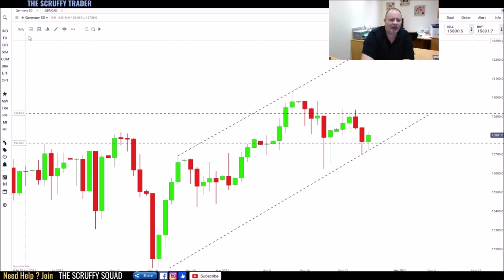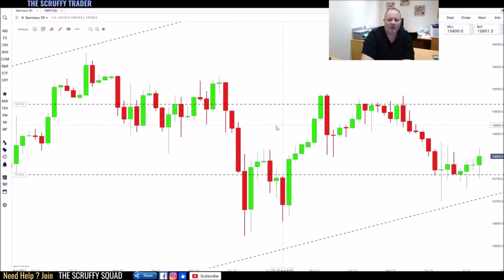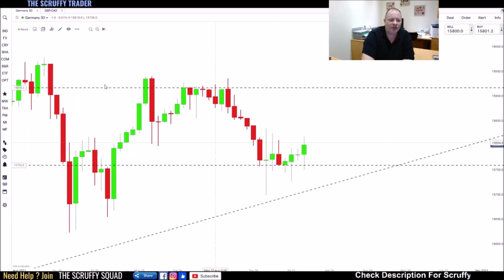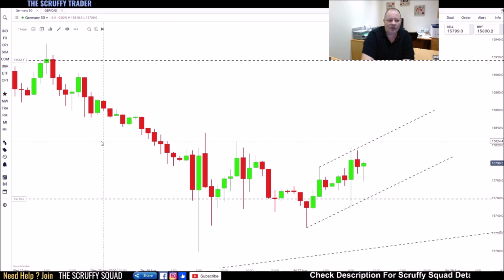All right, happy with that. Go on to a 4 hour. Just a nice sort of, I would call that a range, to be honest. I wouldn't say that's trending at all. So if that's the case, it's at the bottom end to push up. So that's reasonable. Taking on to the hourly.